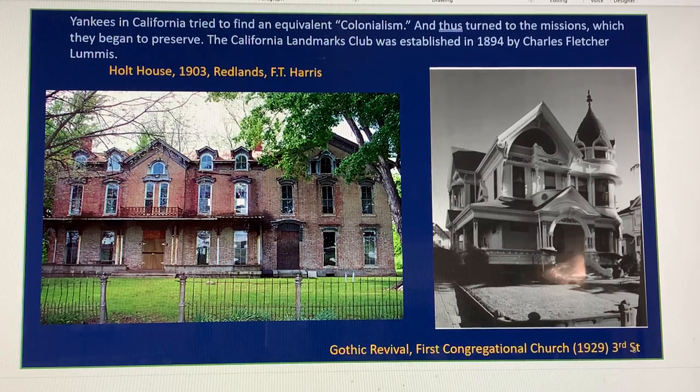Yankees in California tried to find an equivalent colonialism and thus turned to the missions, which they began to preserve. The Landmarks Club of California was established in 1894 by Charles Fletcher Lummis. This is the Whole House from 1903, Redlands.